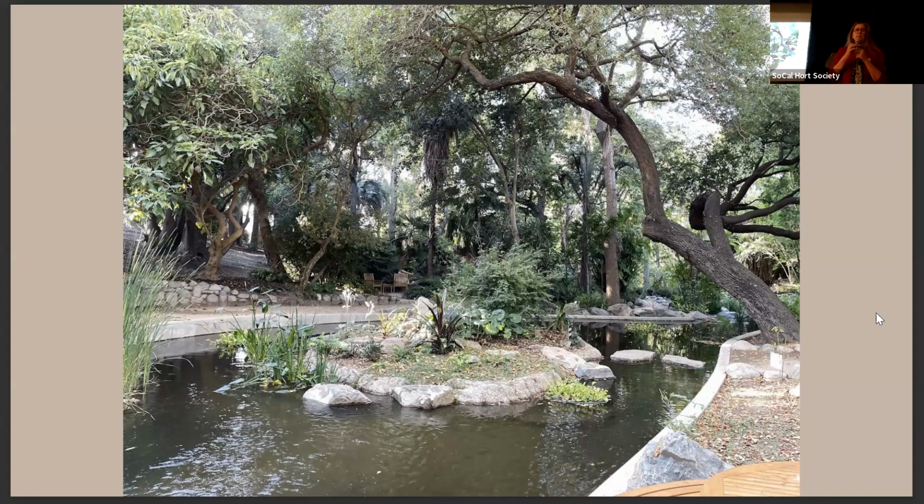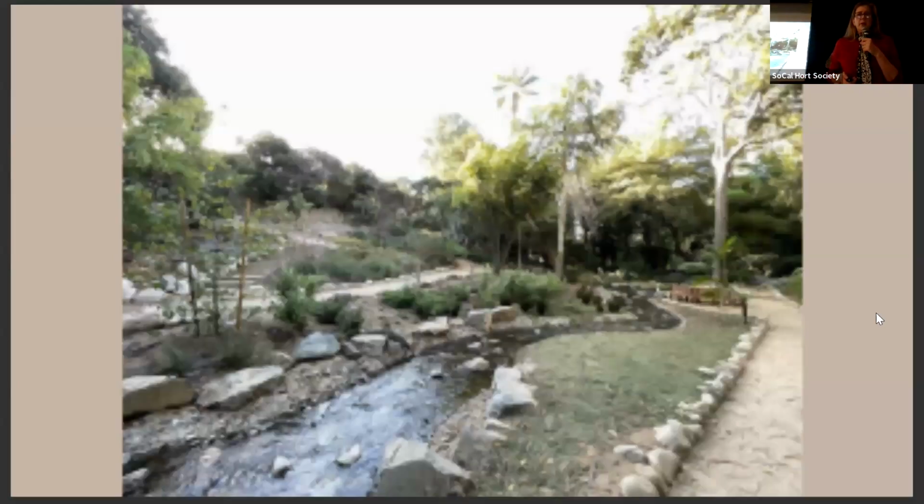So this is our little Koi Island. We used a lot of the plants we already had, plus we put a Japanese maple in there. And it's going to be just lovely once it grows a little more.